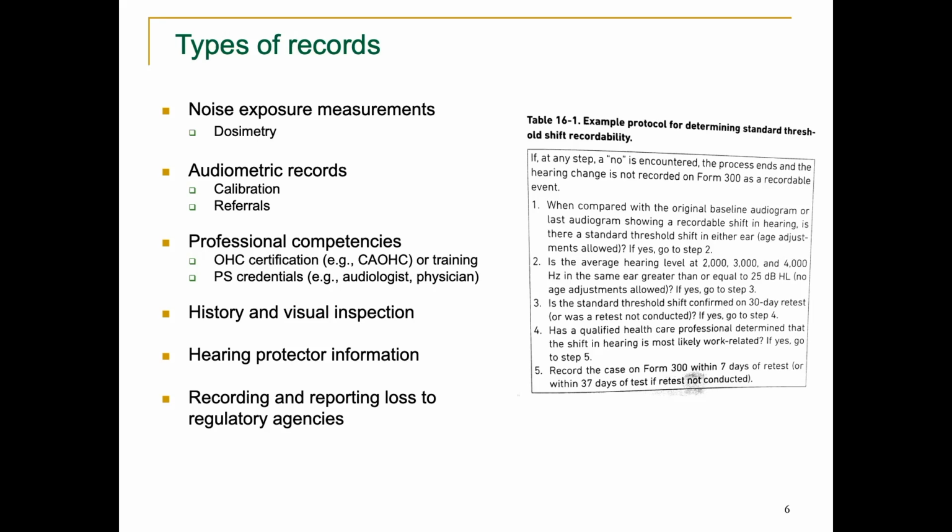Records should also be kept on workers' hearing protectors, including the type, brand, initial fitting date, and any notes about the worker's acceptance of the device and the ability to insert and use correctly. OSHA has revised its requirements for record keeping regarding hearing loss using Form 300. The new rule requires employers to record a work-related standard threshold shift when current thresholds at 2,000, 3,000, and 4,000 hertz average 25 dB or greater.